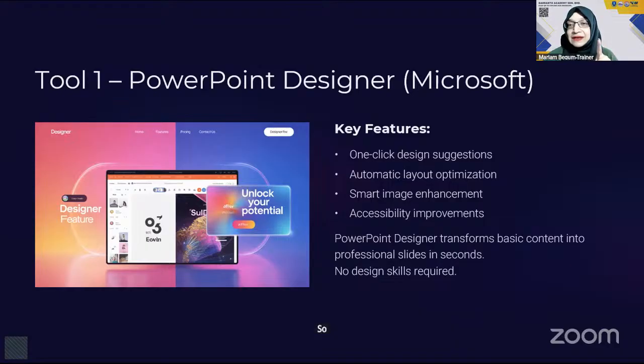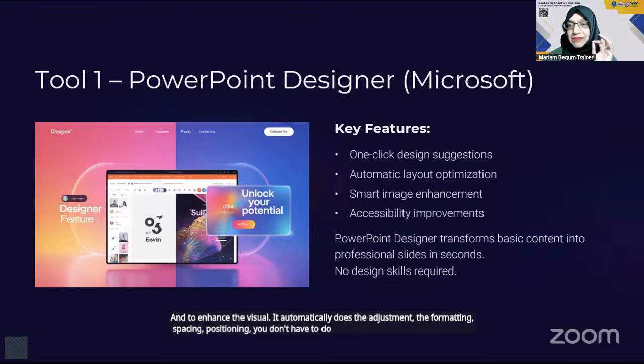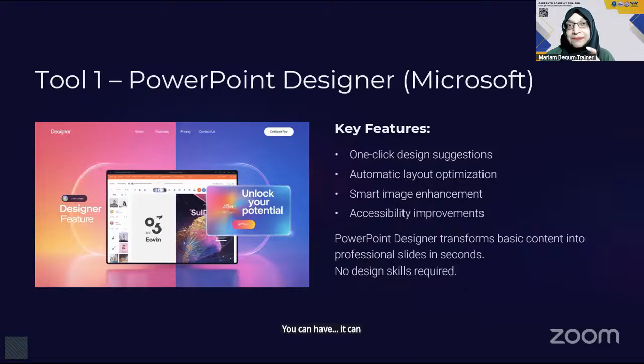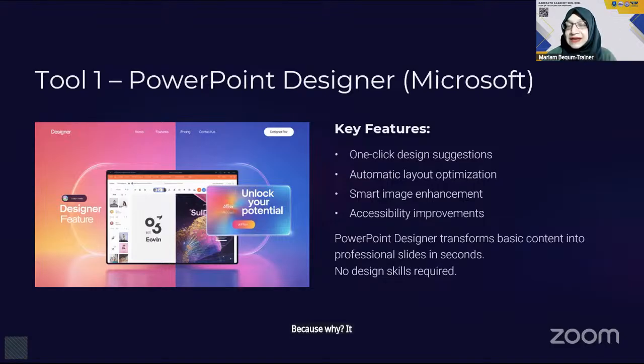So with just a single click, it will provide you design suggestions with images to optimize your slide and to enhance the visual. It automatically does the adjustment, the formatting, spacing, positioning. You don't have to do much. And the designer also includes smart image enhancement features. Let's say they come up with this image, but the image is kind of blurry or pixelated. It can help you to make it sharper, more colorful, maybe a different color. The best part, you don't need any designer skills to use PowerPoint Designer, because it automatically generates based on what you put in that plain slide of yours.